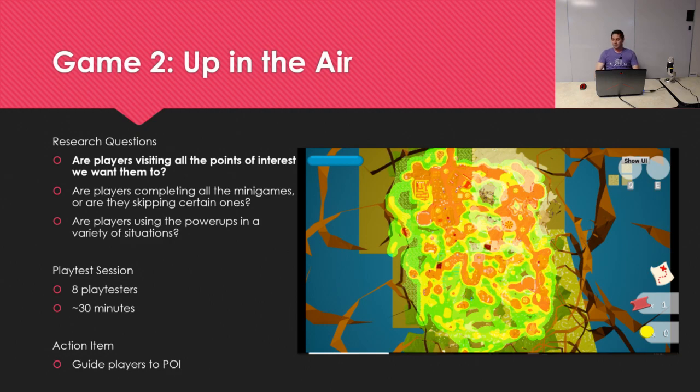For the second game, Up in the Air. Up in the Air is a third-person open-world sort of sandbox game where the player controls a small balloon animal and they're let loose in this big open area, and there's tons of mini games and fun stuff to do when you're sort of let loose.